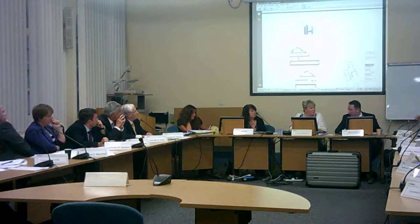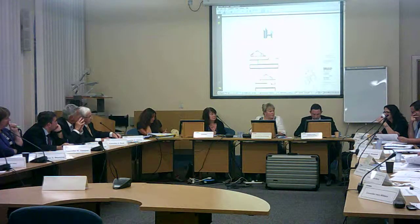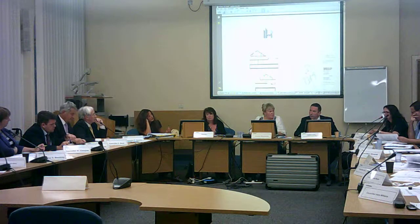Condition 8 does ask for details of the land levels, which ultimately will affect the overall height of the building. And at that stage, we're in control of discharging that condition. So once the thorough proper survey is carried out of levels, if this is significantly different, one, we wouldn't discharge the condition, and two, we'd ask for another application to rectify any variance.